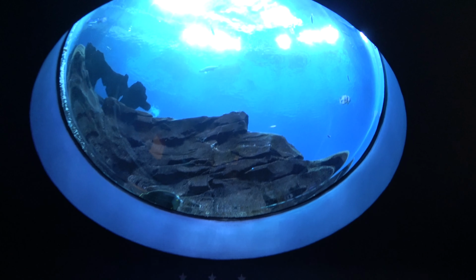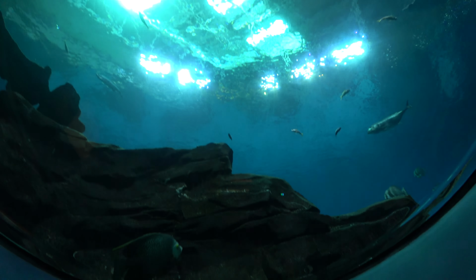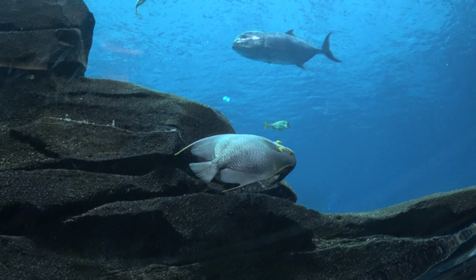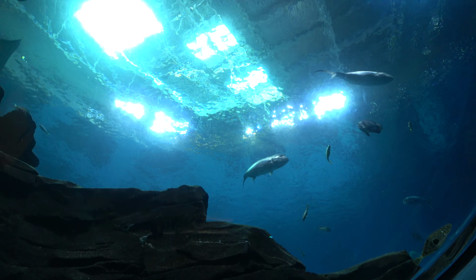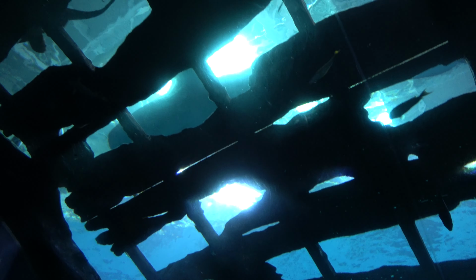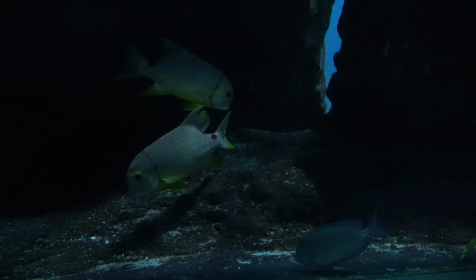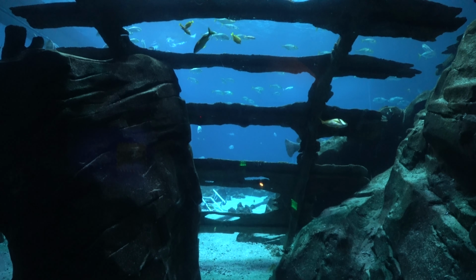A different outlook here into a bubble that points upward. Also smart to come into every different alcove, because there's so many fish in here that different ones like to hang out in different spots. This section of the Ocean Voyager is done up like a shipwreck. Now, see, in this area, smaller fish can get in here, but some of the bigger guys cannot. There are some fun visuals from this bubble outlook in the shipwreck section.